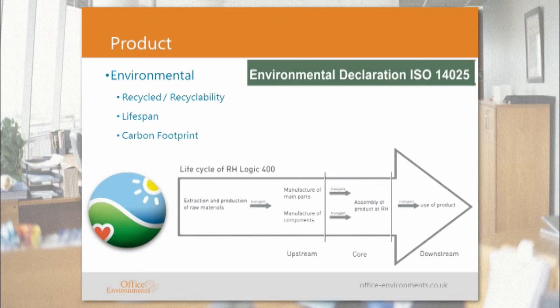Is the product adaptable for different users? Okay, can you add or remove armrests or neckrests, for example? Can you retrofit a different size backrest if the need arises? Or are different length gas stems available for taller users? Being able to adapt the chair can be really important.